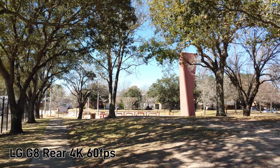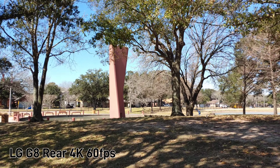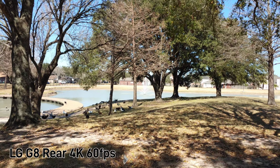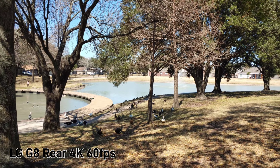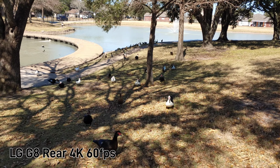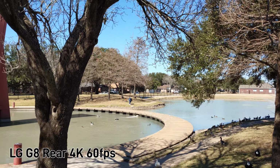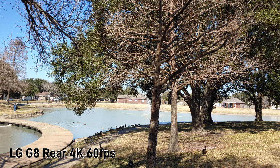Alright, so this is the LG G8 rear facing camera, 4K 60 frames per second. LG G8 4K. How does it look? Personally, I still think this phone takes really excellent video and excellent pictures. LG G8 4K 60 frames per second. Let me know how this looks, comment down below, and let me know how it sounds too.